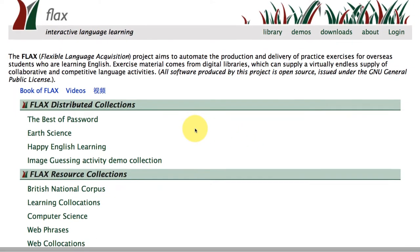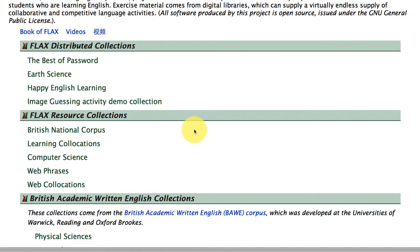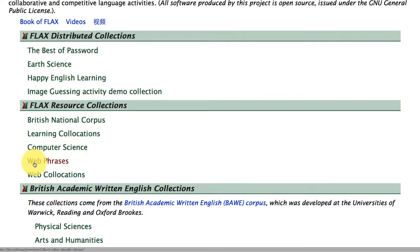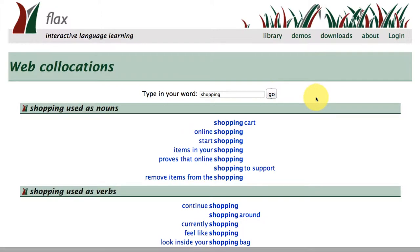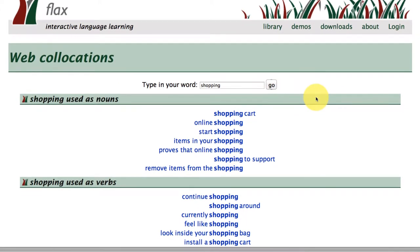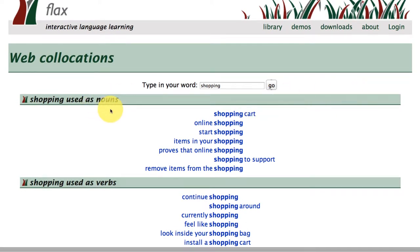Right, now we're going to look at two different collections in FLAX using web language taken from Google. So let's start with the web collocations collection, and we're just going to type in the word shopping, and this will take us to examples of this word shopping as collocations from Google. So here we see shopping used as a noun and shopping used as a verb.